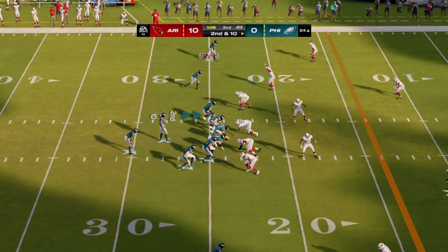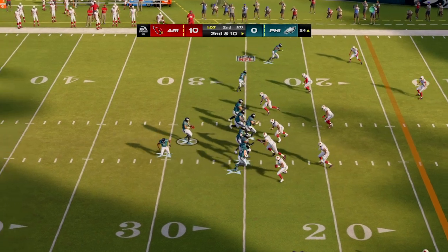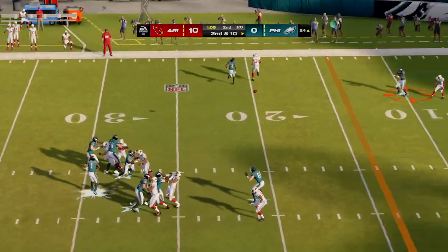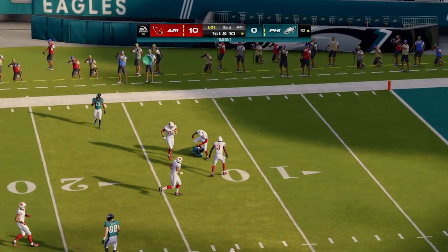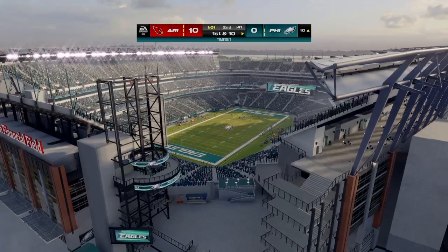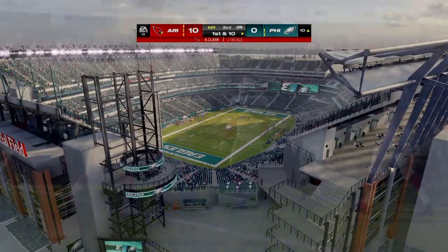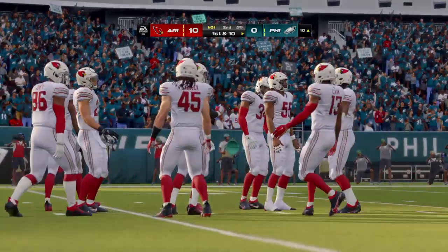From the 24, they'll go again on 2nd and 10. Throwing is Hurts. This will be caught by Brown. And he's going to be taken down right at the 10-yard line. The Eagles going to take the first of their timeouts as they'll stop it with just over a minute to go before halftime.